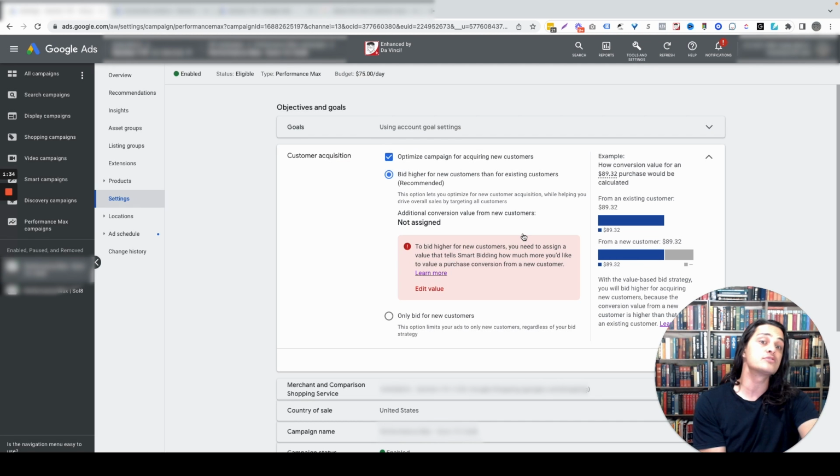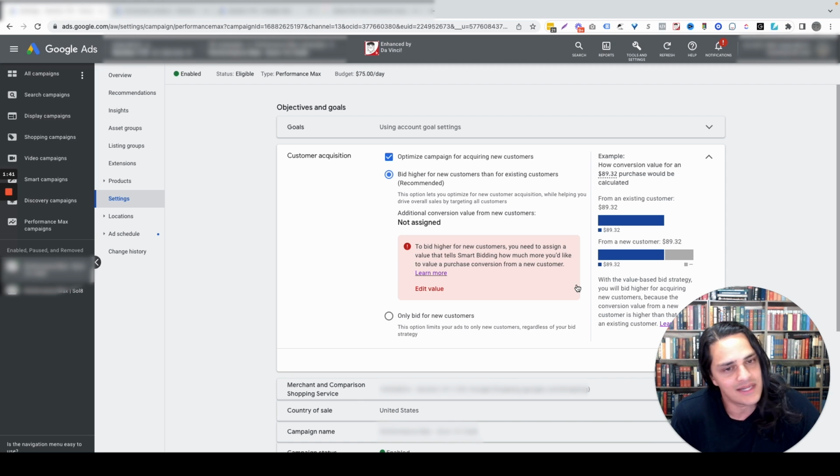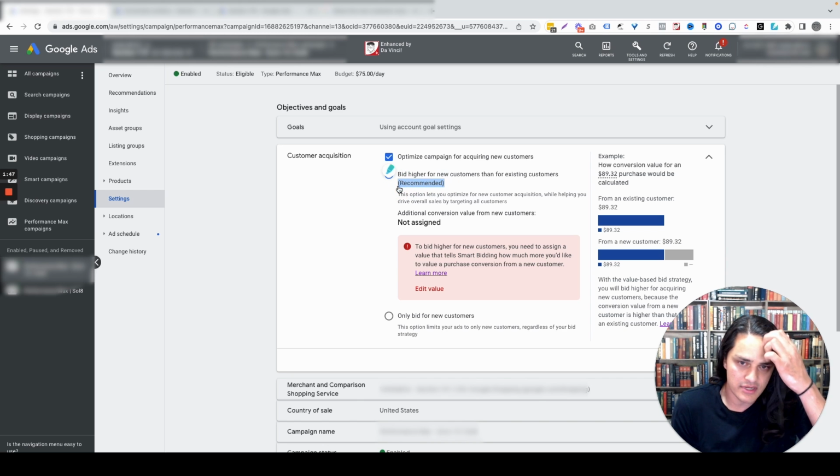There are reasons to do it. There are reasons to do it that we've done this in the past and we've made it work. So again, I'm not telling you not to do it. I'm not saying that. I am saying watch for this. The ultimate Google red flag.